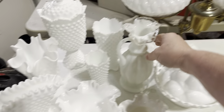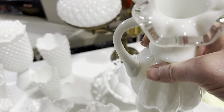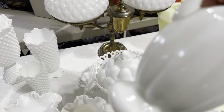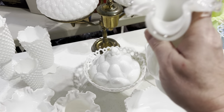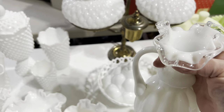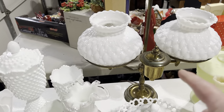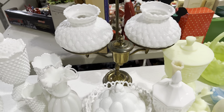So this is gorgeous. Oh, I look like I can do a little bit more cleaning. Oh my gosh, it was so dirty. There's still a little cleaning here and there as it's drying. But that's just beautiful, I think that's a Silver Crest piece. I'm trying to remember, I'm not sure. We haven't looked up this light, but both globes were there.